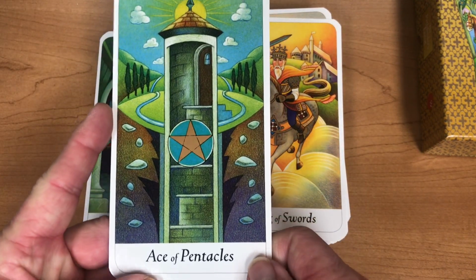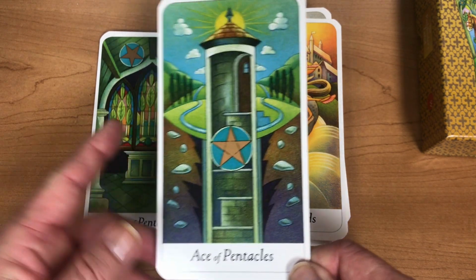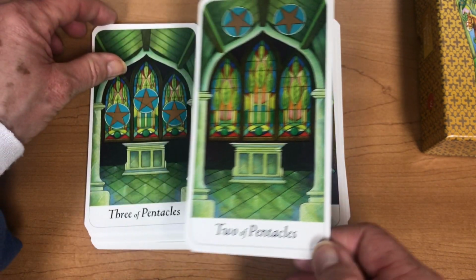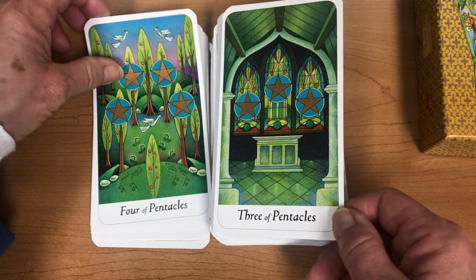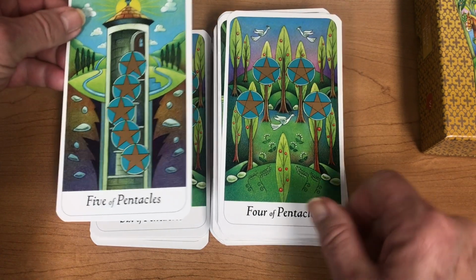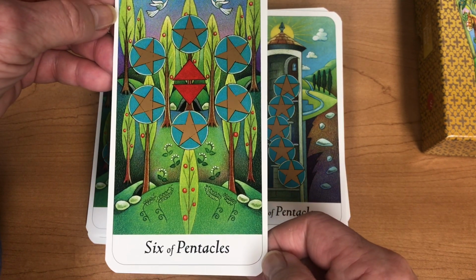Okay, moving on to the Pentacles, which are going to be kind of green and brown in keeping with the element of earth. Ace of Pentacles. Two of Pentacles. The Three of Pentacles. Four of Pentacles. Five of Pentacles. Six of Pentacles.